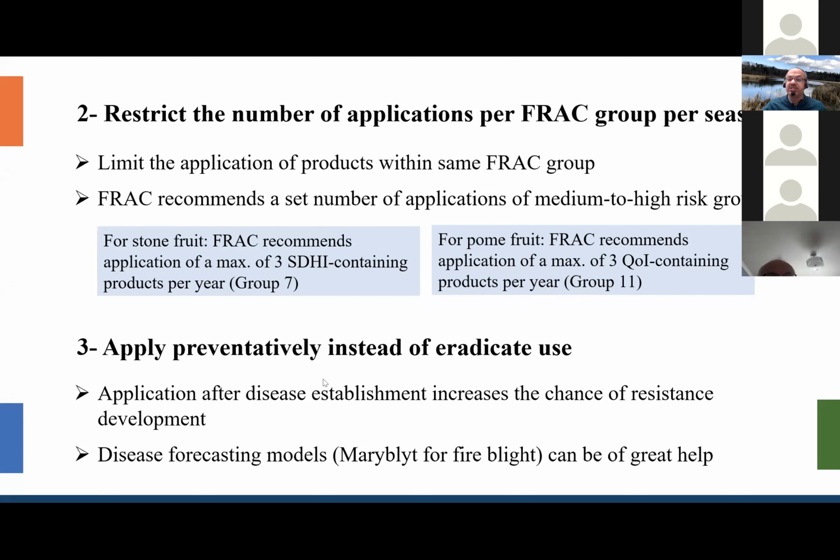Apply preventatively instead of eradicatively. It means that we should apply the fungicide before the onset of the disease. If we apply the fungicide when a lot of the plants are already heavily infected with the disease, then we are putting selection pressure on the pathogen, and there will be a lot of mutant individuals left in the end, because eradicative use puts more stringent selection pressure on those mutant individuals.